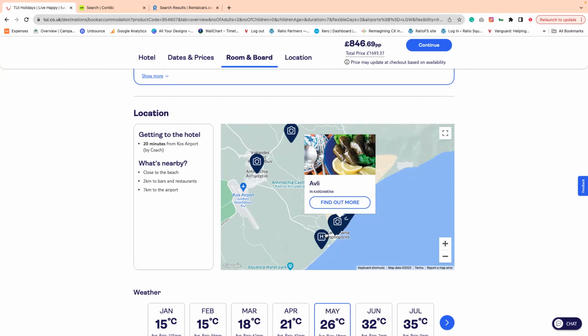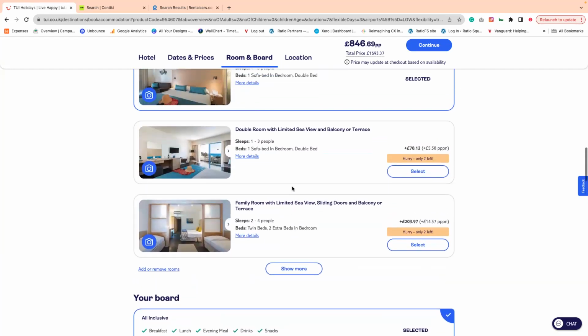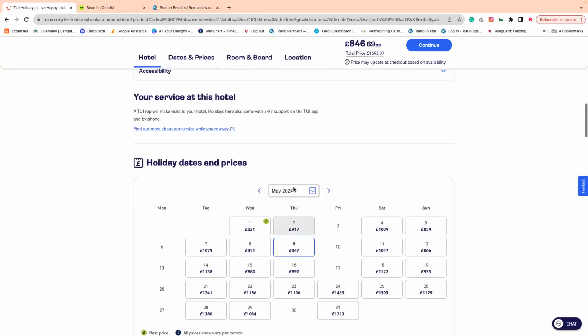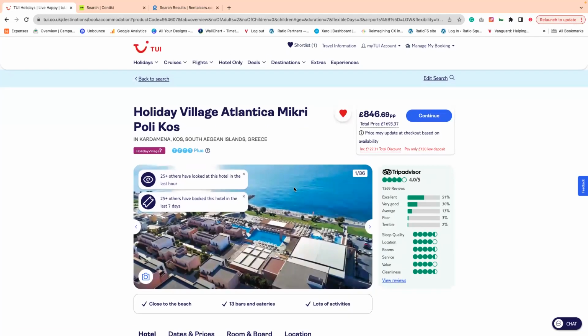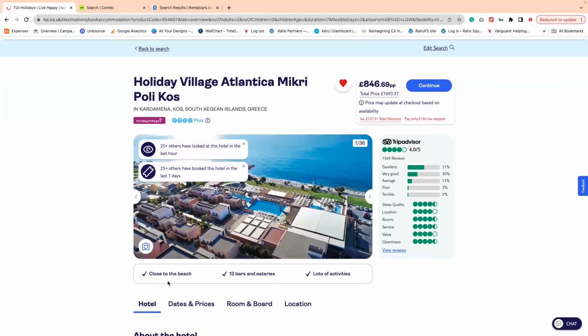And another thing I quite like is up the top of the page, they have a few quick facts about the hotel, just to quickly summarize what they think are the nicest things about that attraction. So close to the beach, bars and eateries, lots of activities, and they are quite distinct from package to package, which I enjoyed.